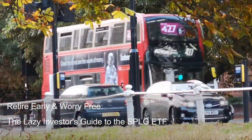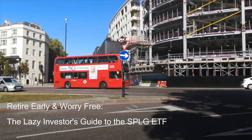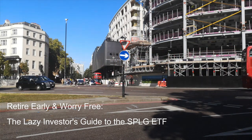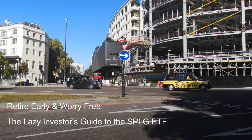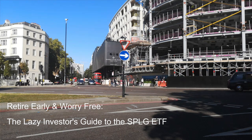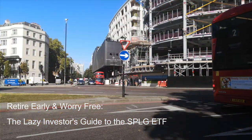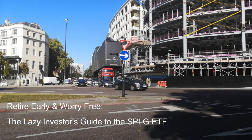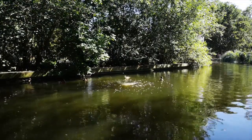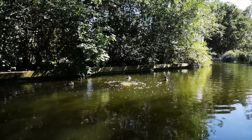6. Liquidity. SPLG enjoys high liquidity due to the underlying S&P 500 being a highly traded index. This allows investors to easily buy and sell shares without significant price impact, unlike many actively managed funds with potentially low trading volumes. However, it's important to acknowledge that the passive approach of SPLG might not be suitable for all investors. Those seeking to outperform the market through active management or targeting specific sectors might choose different investment vehicles.